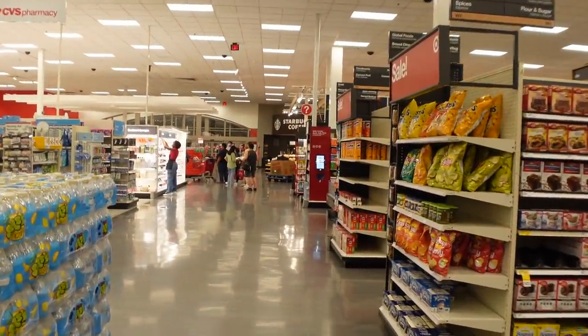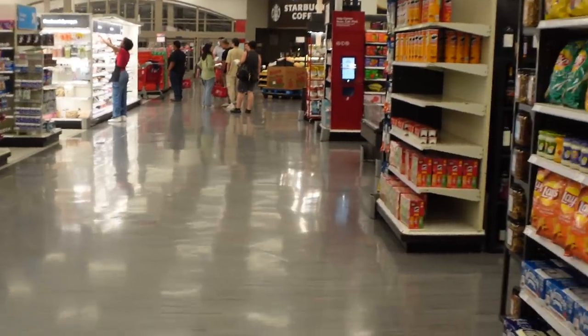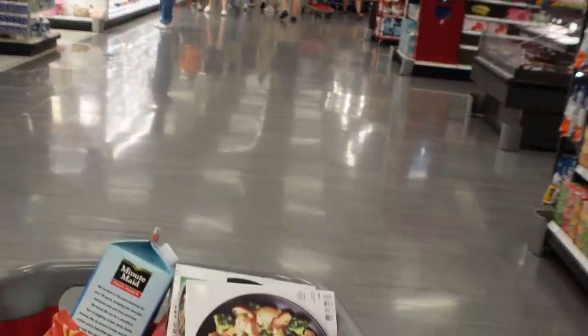I know this is not the line for self-checkout. Oh my, what? It's Saturday. Why? It is the line. Hold on, let me back y'all out. Oh, Target has two lines open.